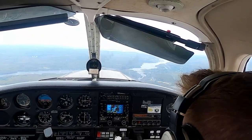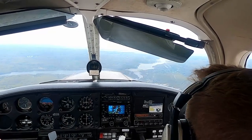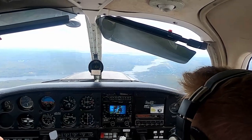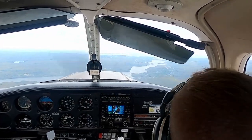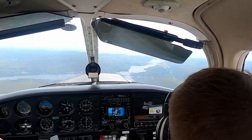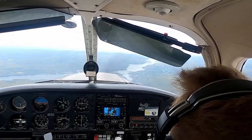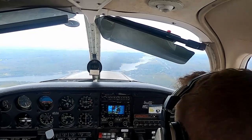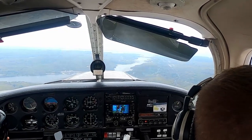Cherokee 55302, wind 110 at 20, you can have a straight-in 15 or you can land runway 5, your choice. We'll take 5. 55302, enter right downwind, correction, enter left downwind runway 5, report midfield. Left downwind runway 5, report midfield, Cherokee 302.